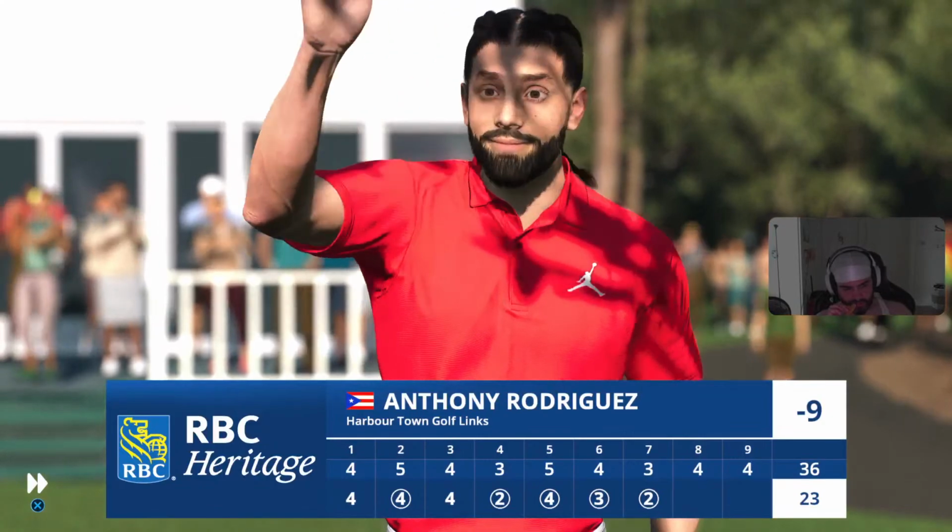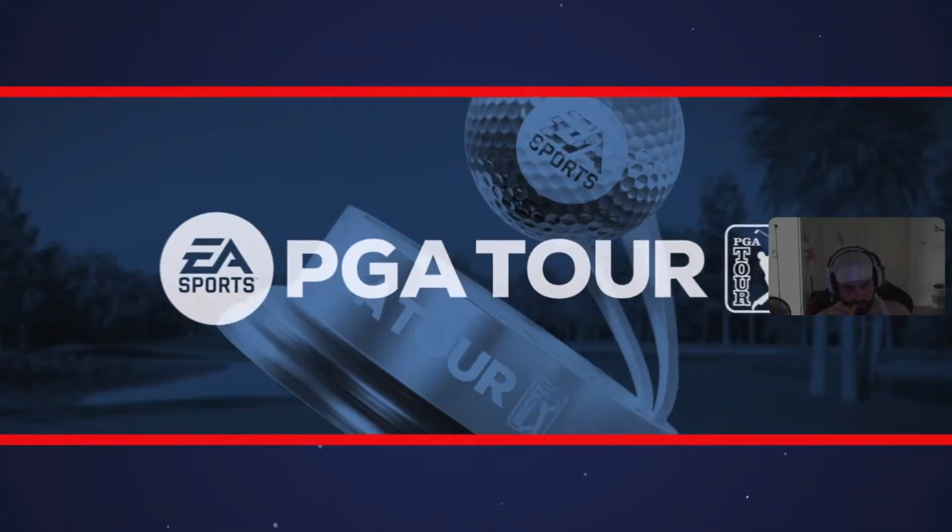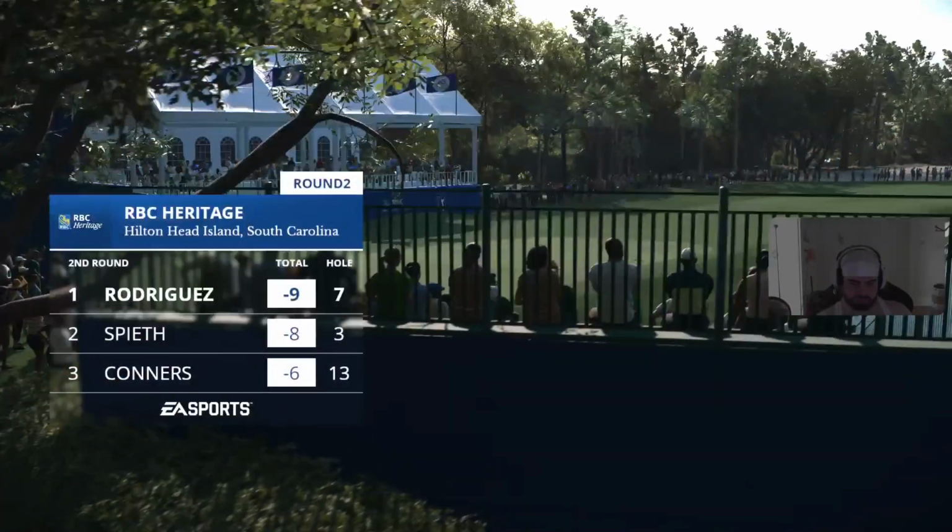Distance. Just use the putter to make sure you get the line, and this one goes down for a birdie.